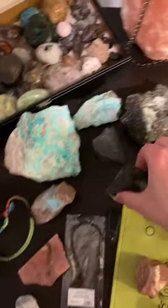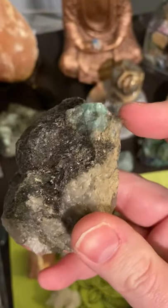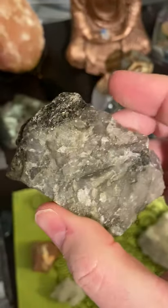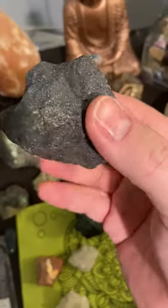Okay, here's another raw emerald with hematite on it. There's a little emerald point there, but this is what emerald looks like on there. This one's cool. I think I showed this in a previous video. This is all sparkles.